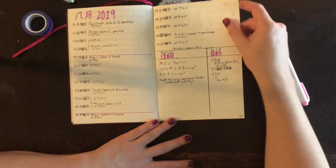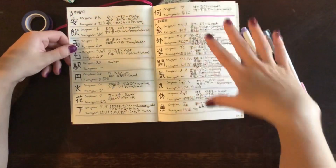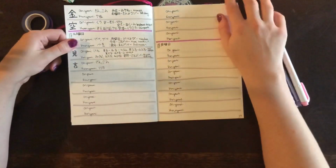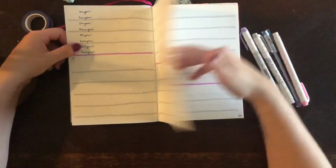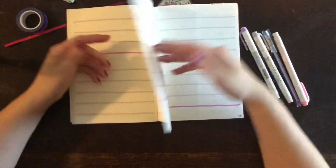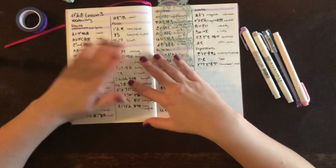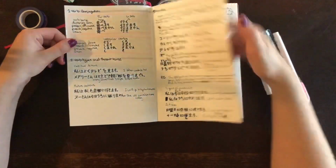I started halfway through August on my monthly page, and then I was trying to get myself to do 10 kanji every day. I stopped writing them down, and I started just doing them on flashcards. So this became really dumb. I set it up for every single day. And then lesson three, the third chapter, blah, blah, blah.